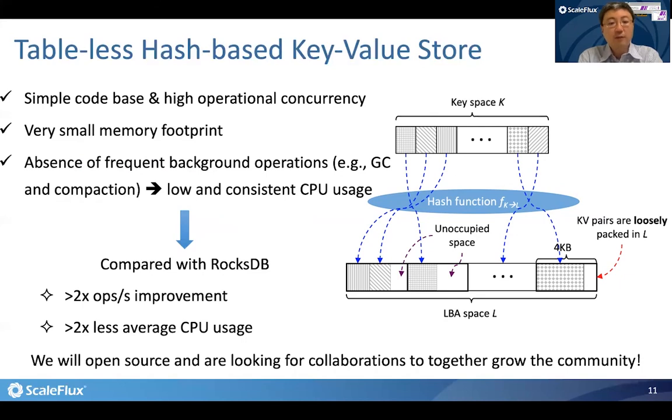We have developed a prototype and compared it with RocksDB. It can achieve more than 2 times better throughput performance and more than 2 times less CPU utilization. We will open source the design, and we're looking for collaborations to together grow the community.